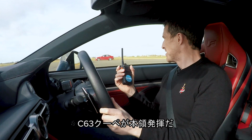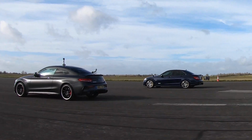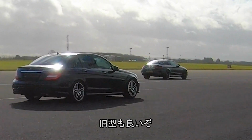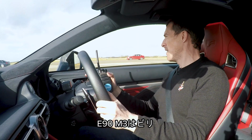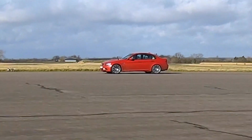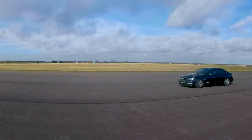C63 Coupe showing its mettle now. But so is the old one. Poor old E90. That's it, guys, slow down. That's it.